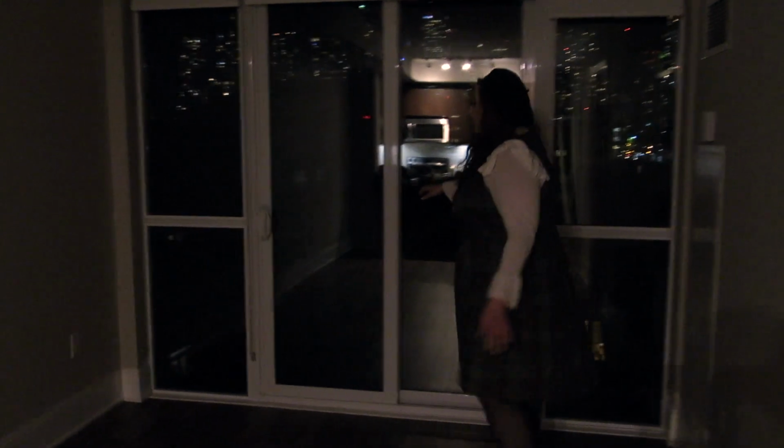And then we have the balcony. Whoops, unlock it. The balcony, which look at our view. Look at that. Oh my God. Like Rogers Center, we get the CN Tower. It's quiet. Well, ish.